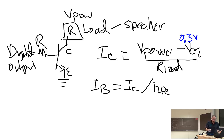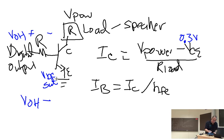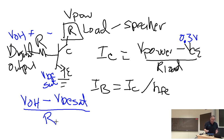That's 100. So now I know the base current, and now I need to choose this resistor here. Again, output high is going to turn this on. So I take the VOH of the processor, and I look at the voltage drop across this resistor, which is the VBE saturated. So VOH minus VBE saturated, divided by this R, okay? That's the current that will actually flow, that's the base current, okay? But that needs to be greater than or equal to this thing I just calculated right there.